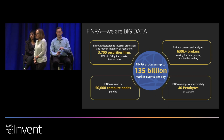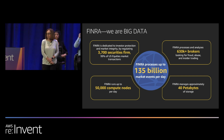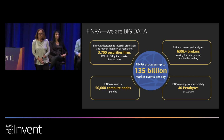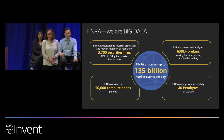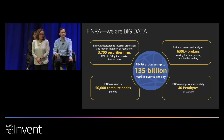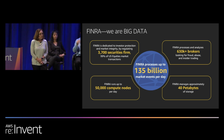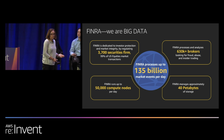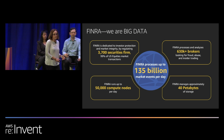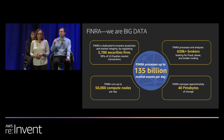For those who don't know us, FINRA stands for Financial Industry Regulatory Authority. We are an independent, non-governmental regulator. Our main mission is to ensure market integrity, and we are dedicated to investor protection. FINRA regulates all security firms and brokers doing business with the public in the US. And we do so by monitoring trading activity on all the US stock markets.